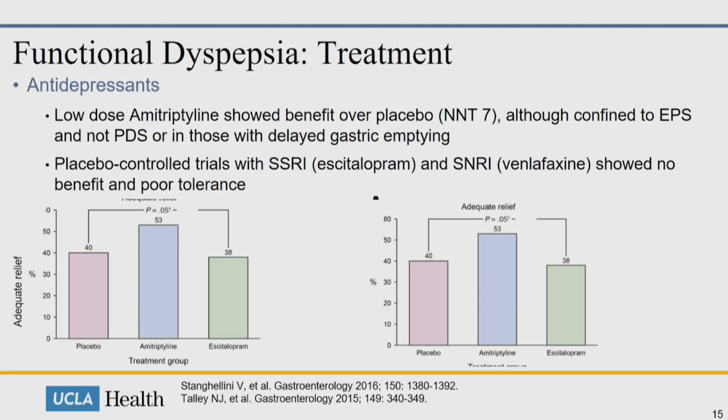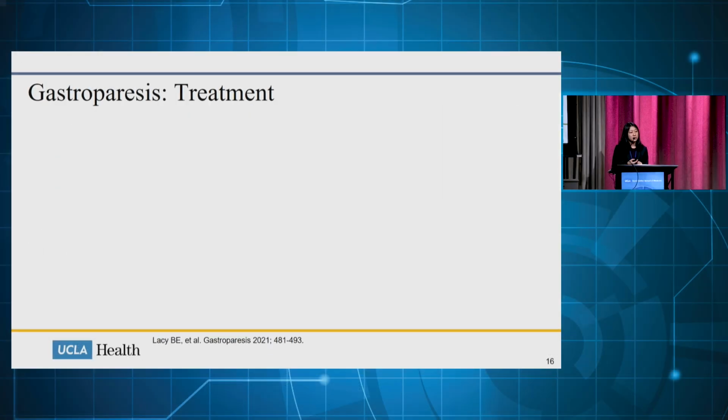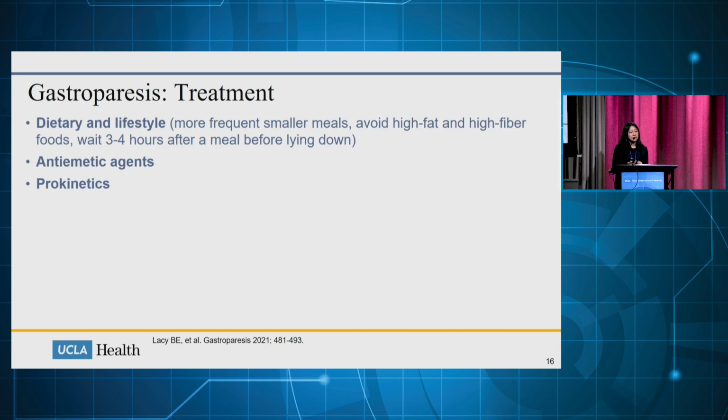Placebo-controlled trials with SSRI and SNRI also didn't show significant benefit and generally poor tolerance in patients with functional dyspepsia. There was a small study done with nortriptyline in gastroparesis, and that didn't show benefit in those patients. So in terms of treatment for gastroparesis, again, same as functional dyspepsia, there's no one validated treatment algorithm.